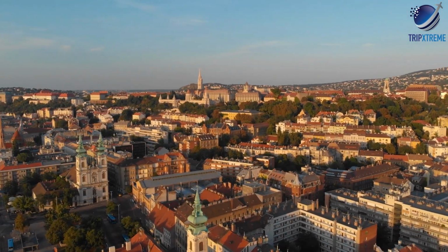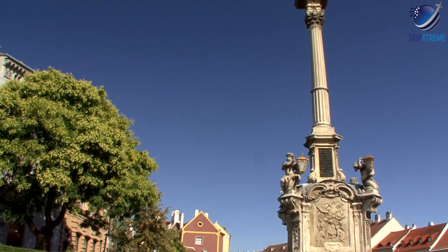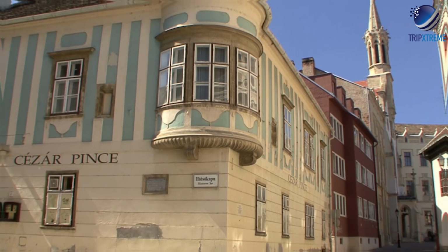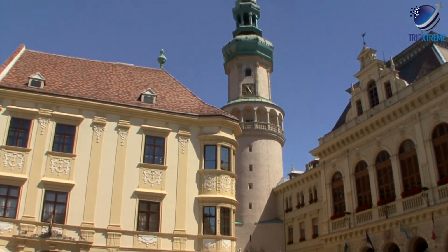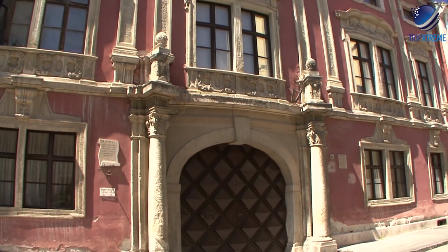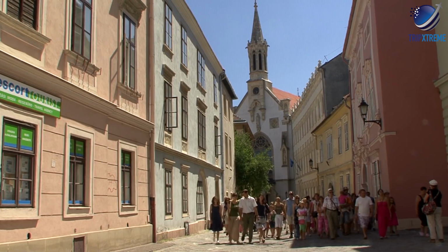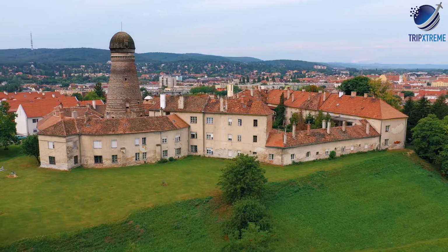Sopron boasts an impressive 240 protected buildings, 115 of which are officially listed monuments, making it one of the largest such collections in Europe. All the buildings in the Old Town are found within the confines of the medieval town wall built on Roman ruins. Many of these buildings contain features added from other historical periods, so you'll never quite know what to expect as you explore.